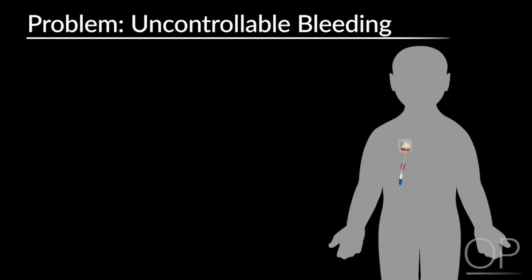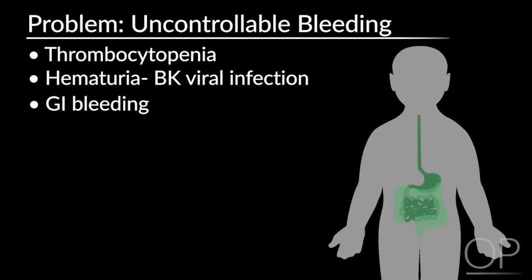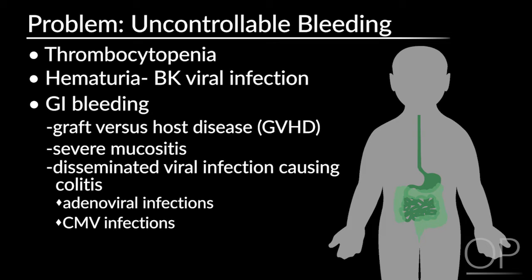And finally, hard to control bleeding can be just a result of thrombocytopenia. Hematuria, as we talked about above, can be from a viral infection. And GI bleeding that is hard to control can be caused by graft versus host disease when patients have received marrow from somebody other than themselves, or an allogeneic transplant. It can be from severe mucositis, or it can be a sign of a disseminated viral infection causing a colitis, such as adenoviral infection, CMV infection, or Clostridium difficile colitis.